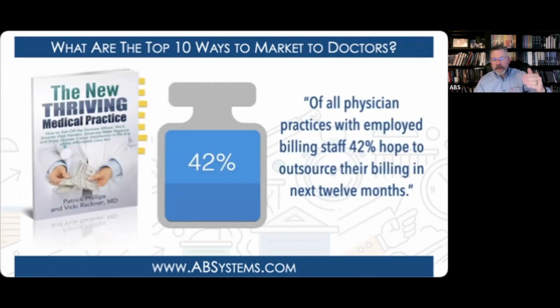Now you can see here that there are some tabs there. And one of the things that we know about doctors is that out of all physicians that have employed billing staff, 42% of those hope to outsource their billing within the next 12 months. That has pretty much stayed consistent over the last 10 years.